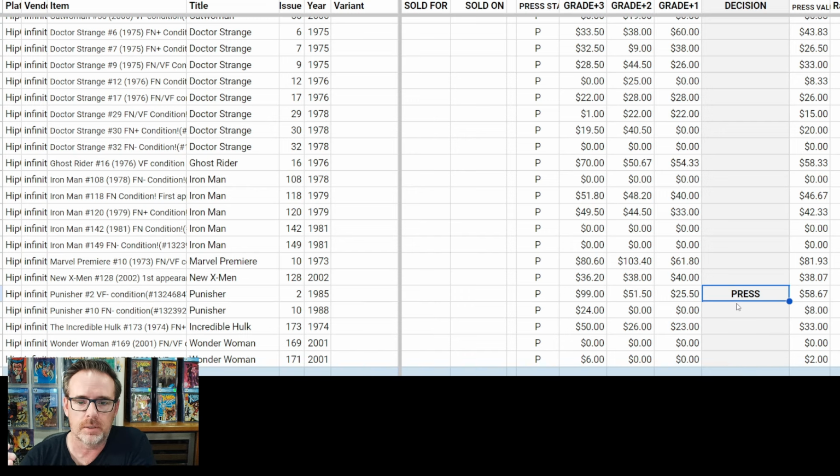If I were to get that book pressed, assuming that it doesn't have lots of color breaks and other things that can't be pressed out, but if it did have some wrinkling or some creasing where the condition could benefit, then that's the only one that would actually be worth my time, worth my presser's time, and then worth the additional money to go ahead and get that graded. Specifically, if we're looking at a VF minus, which is a 7.5, this is the value in an 8 and an 8.5 and a 9.